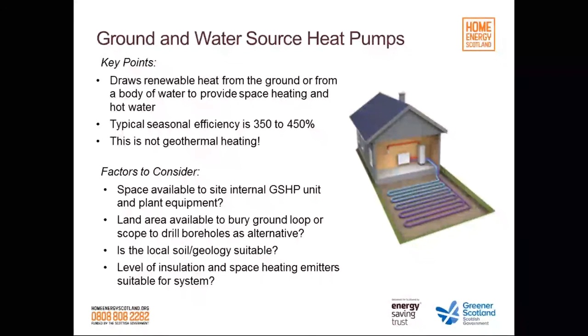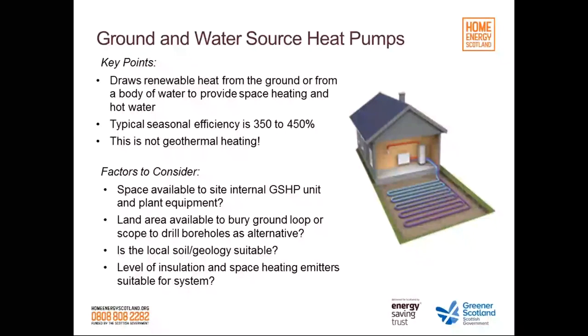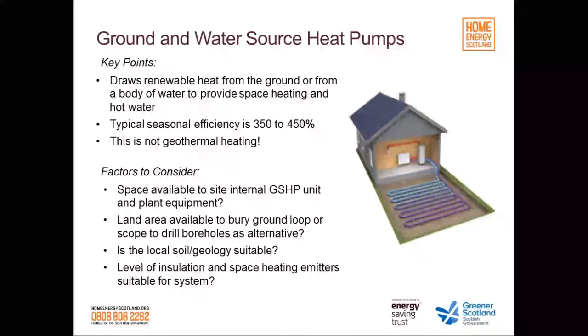Typically these will deliver higher efficiencies than an air source heat pump, and primarily that's because the temperature of the ground is much more predictable through the year than the temperature of the atmosphere. It doesn't really vary in winter actually once you get past 1.5 meters or so.